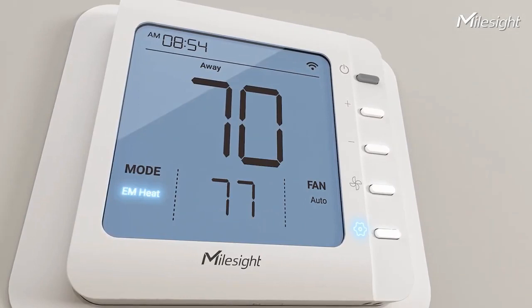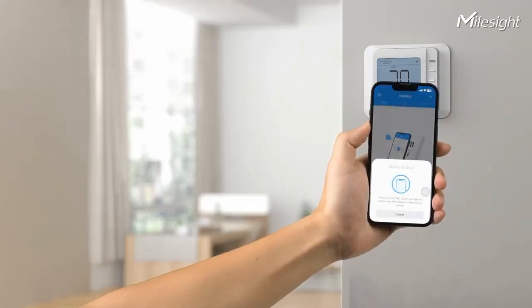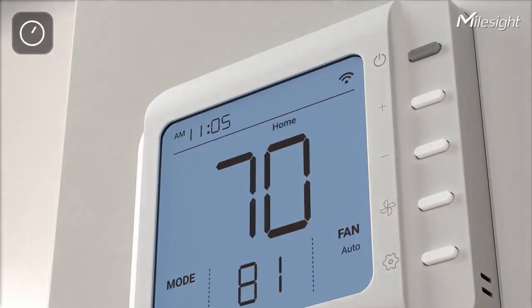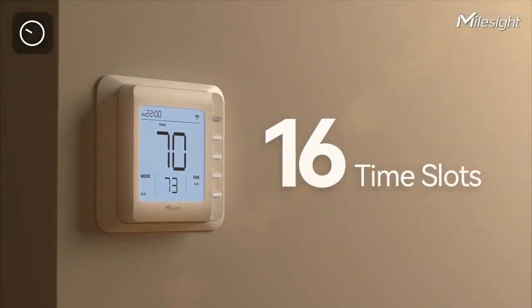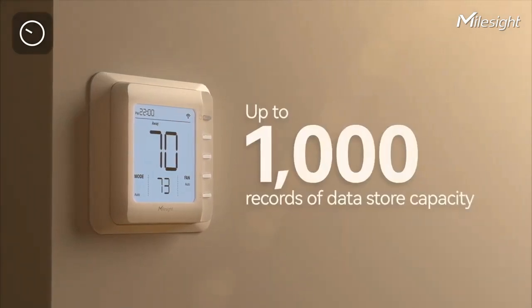Customize temperature control modes to suit your needs and boost energy efficiency. Simplify setup with NFC ease. Manage indoor comfort 24/7 with independent scheduling. Craft your custom schedules while commanding data security and reliability.